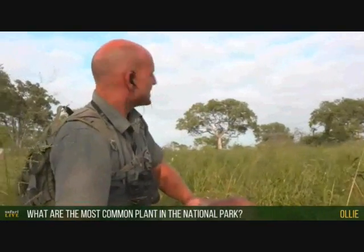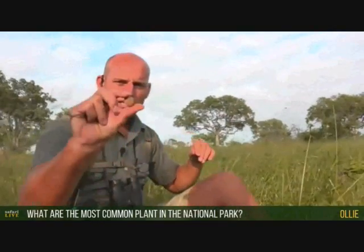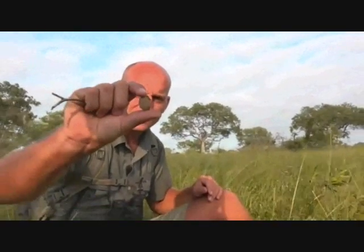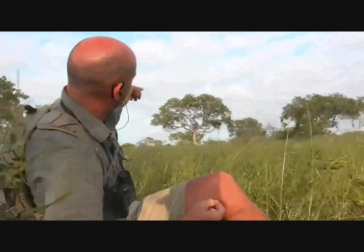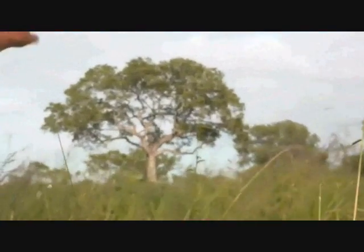Now, Ollie, you've asked me what are the most common trees in this area of the Kruger National Park. Ollie, it's nice that where we're sitting at the moment, we can actually see some of them right now. So this marula fruit, or the nut, the fruit is about this big that comes around it. That came from the marula tree. That big tree that's sitting there in the background, that's a marula tree. That is one of the most common trees in the Kruger National Park.